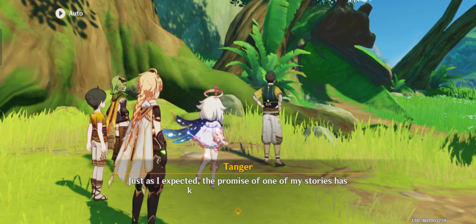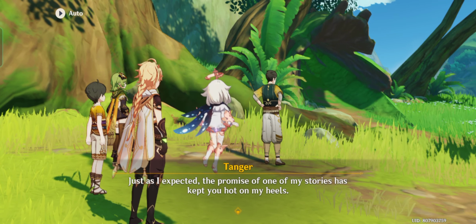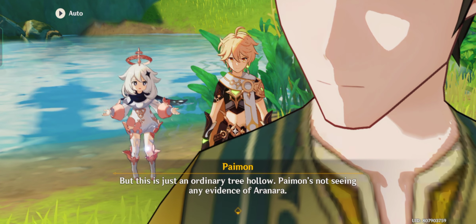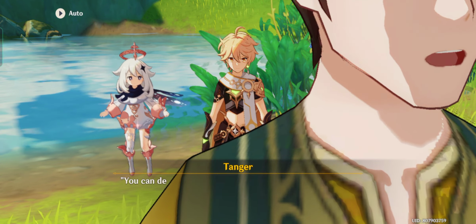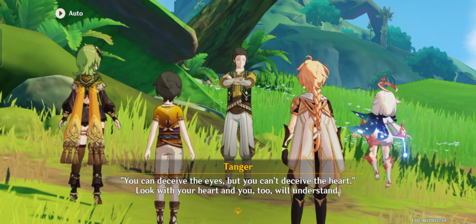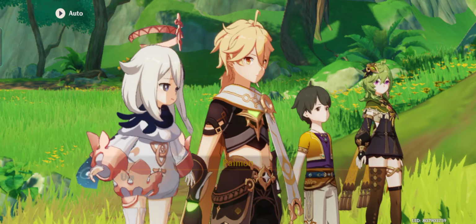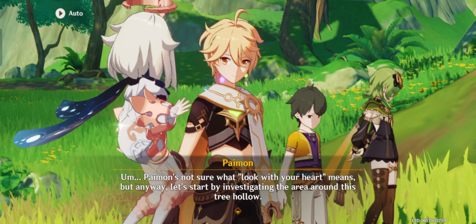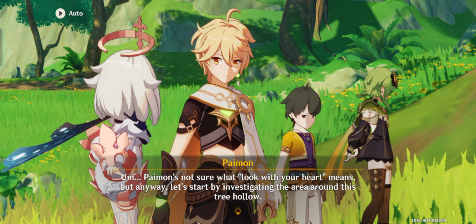Just as I expected, the promise of one of my stories has kept you hot on my heels. But this is just an ordinary tree hollow. Paimon's not seeing any evidence of Aranara. You can deceive the eyes, but you can't deceive the heart. Look with your heart and you too will understand. Paimon's not sure what look with your heart means, but anyway, let's start by investigating the area around this tree hollow.